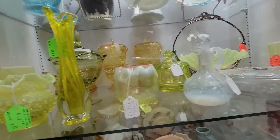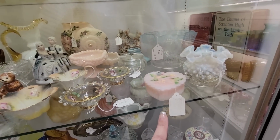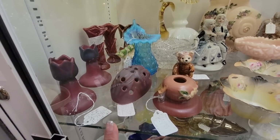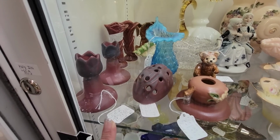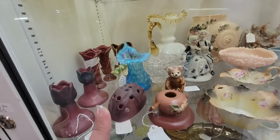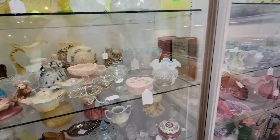Oh, we've got some beautiful Vaseline glass, $49. Beautiful. I love Vaseline glass. Oh, this is pretty. This Fenton. Oh my gosh. We've got some Van Briggle flower vase. Van Briggle. Okay, candle holders, $74, which is not a bad price. I really like that flower frog. There's a little piece of Roseville there.